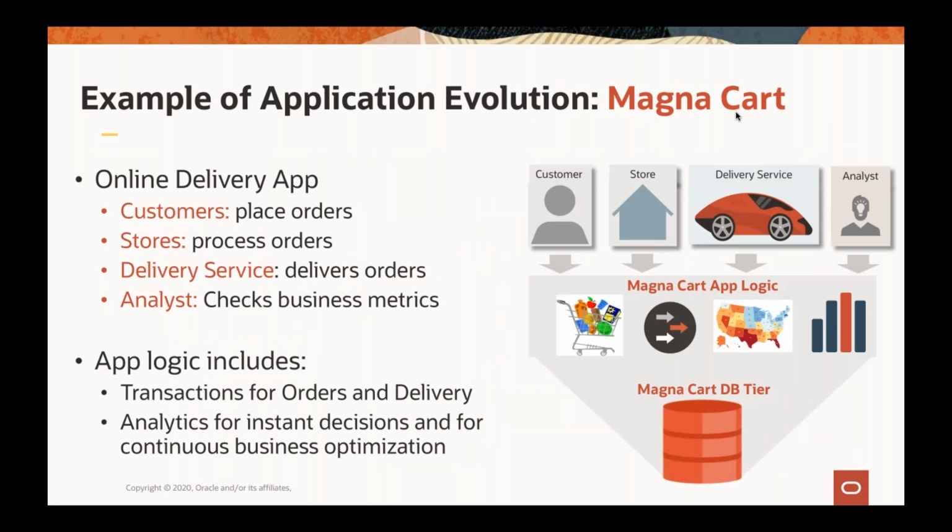So I'm going to do something interesting today, different from the normal presentation. I'm going to design an application with you, because I thought that might be fun to do over a webinar. Let's say you were to architect a brand new application, how would we do it? And I had to pick a name that I wouldn't get sued for using, so I figured Magna Cart is safe enough. The people who framed the Magna Carta are no longer able to sue me for using their name, but I figured this is a good application paradigm to think about in the context of designing modern web-scale applications.